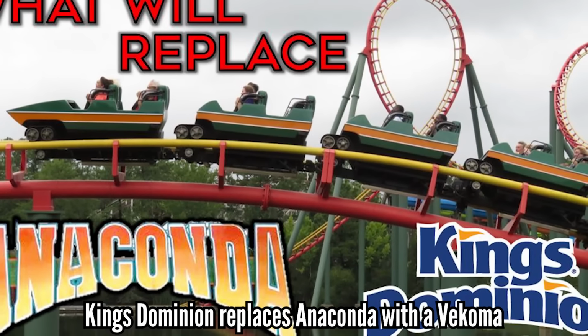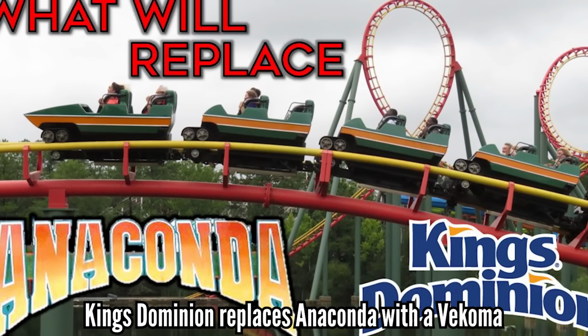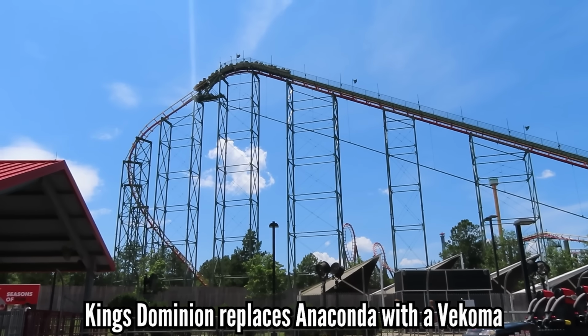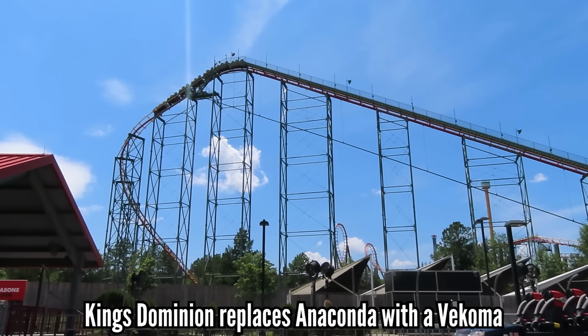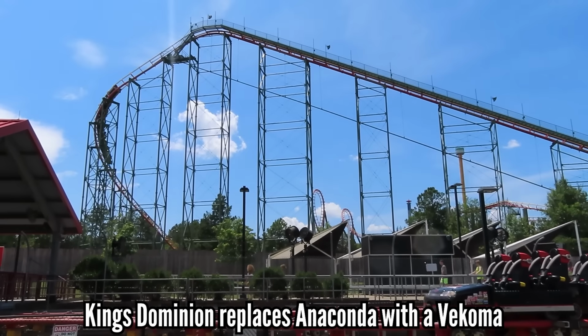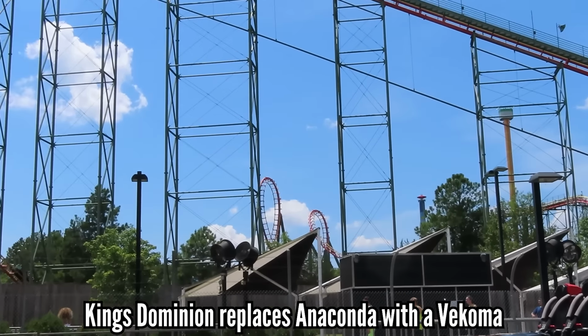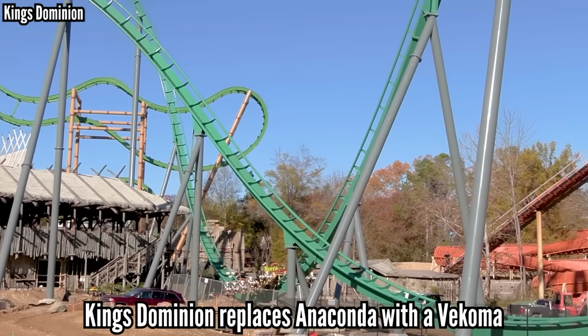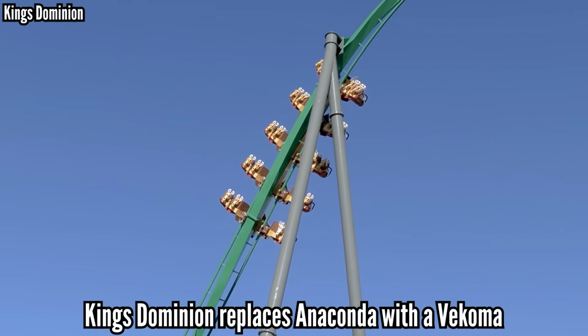Back in 2020, I started my What Will Replace series, and the very first episode was for Anaconda. I was so convinced this ride was on its way out, and I had to wait a couple extra years, but alas, here we are. Anaconda was torn out at the end of 2024, right before Rapterra gets ready to open nearby, and that new B&M wing plays a big role in what will replace Anaconda, and when.